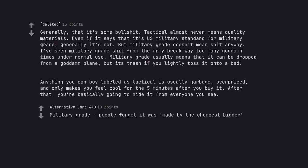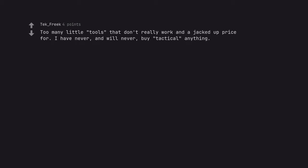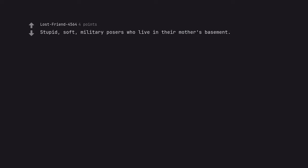Military grade, people forget it was made by the cheapest bidder. Alpha male dumbasses. As a way to make money off of dumb people. It will be black, gray or camo and overly expensive. A slightly darker black turtleneck. The target demo are idiots. Too many little tools that don't really work and a jacked up price for. I have never, and will never, buy tactical anything. Stupid, soft, military posers who live in their mother's basement.